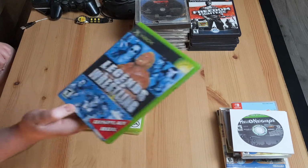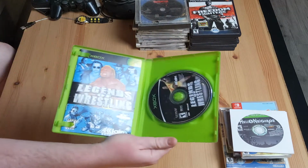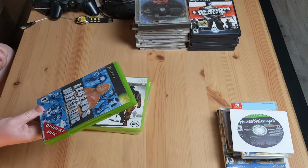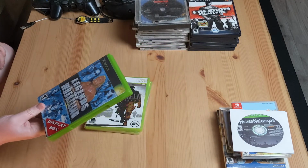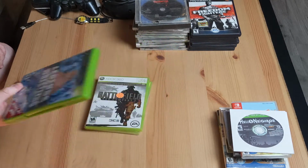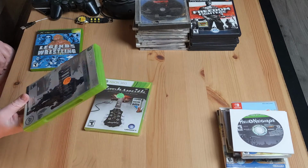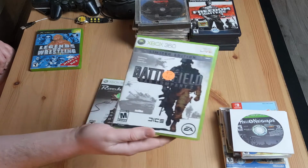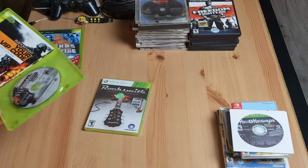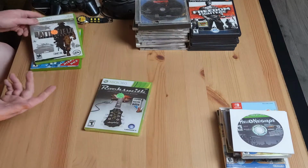A bad buy, I would consider Legends of Wrestling, $2. Paid for that, but it was just at a garage sale with some random DVDs, so I took a chance on it. I feel like a lot of the WWE All Stars, those kind of games will be worth a little more, so that's what convinced me to buy it, but not really worth it. Another one that was kind of a bad buy at another garage sale, Battlefield Bad Company 2 limited edition, $2. Since it was limited edition, I took a chance on it, but it's only like $5 or $6.